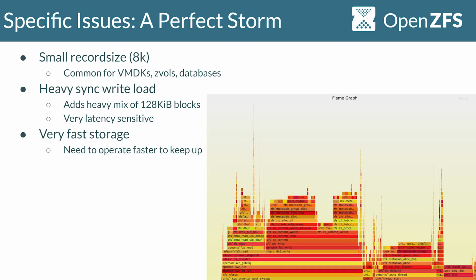You want to be spending a lot of time writing things to disk and compressing things and checksumming things. We're spending so much time allocating that we're losing significant performance. And so this is the flame graph we were seeing on our customer systems. When we worked out what the problems were, we realized that we were at the perfect place to run into this problem.